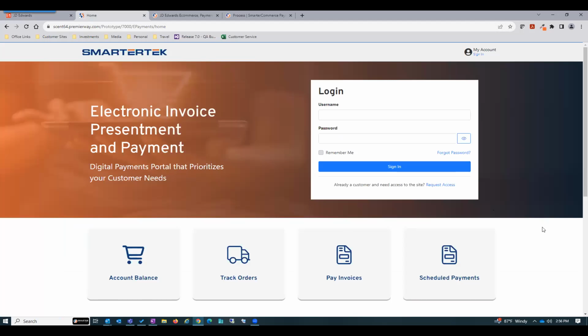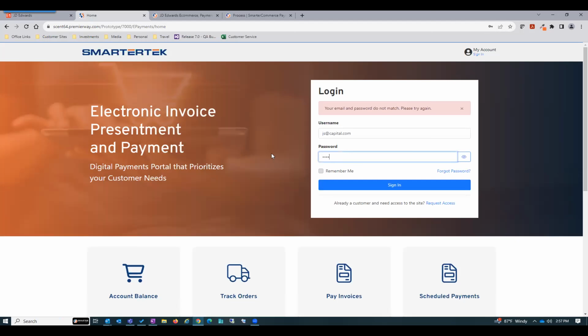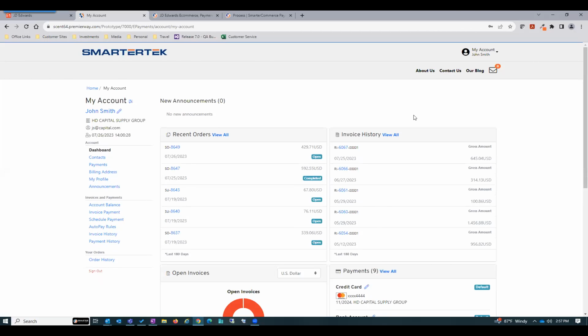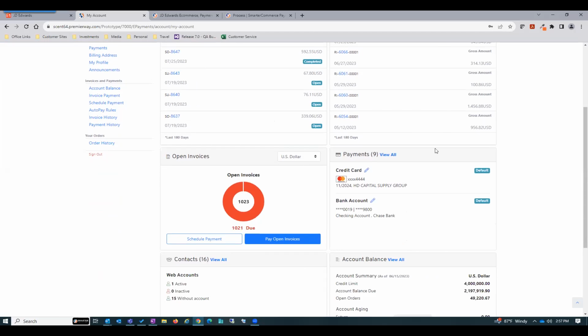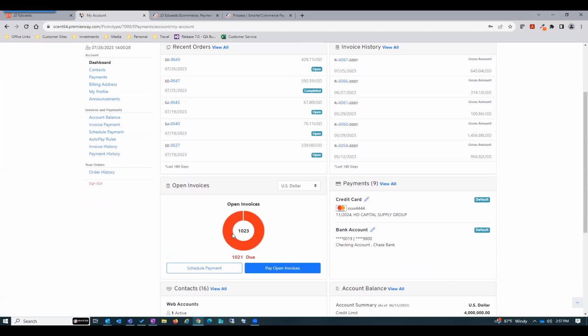We have an electronic invoice presentment and payment portal, allowing your customers to set up accounts that are tied to their AR account in your JD Edwards and manage payment against their open invoices within your system. So once they've logged in as that customer, they get thrown onto a dashboard that gives them information about recent orders and invoice history. They can manage their cards on file. They can see their aging, and they can see what they have open.